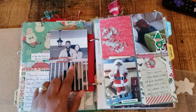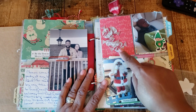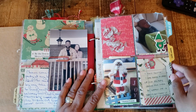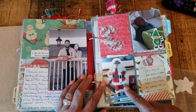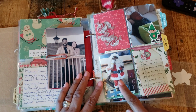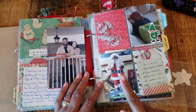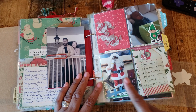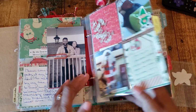Here's a picture of my son and his girlfriend. These are some little embellishments that I got from Felicia. There's my hubby taking a nap. He was so tired that day. This little guy right here, he has been in our home decor collection for at least 20 years. We put him out every year, and the tradition is that when I take out the Christmas decorations, this is the first item that I look for, and I put him out.